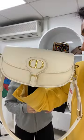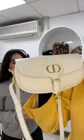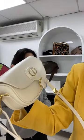How gorgeous is this, by the way? I love that. It's really nice with the yellow blazer. It's like a gorgeous cream colour, almost like off-white. Oh, it's sold. Congratulations, guys. It has sold.